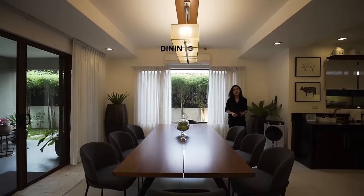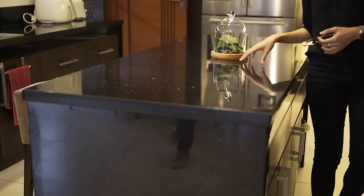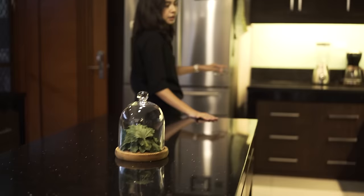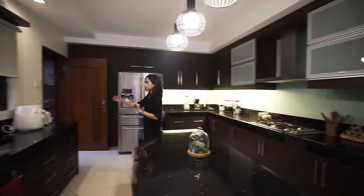And then over here, you have your kitchen. They have your galaxy black granite countertops. So if you can tell, there are nice flecks along the surface. Very, very nice to look at. And then you have storage for cupboards, and then under the counter, then your provision for your refrigerator. You also have provision for your built-in microwave and oven. And then your sink looks over the service area. So come on, let's check it out.